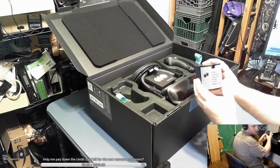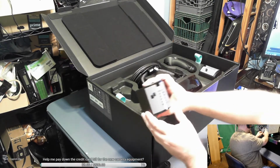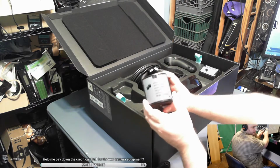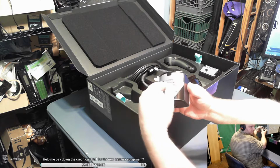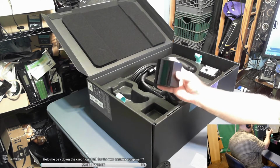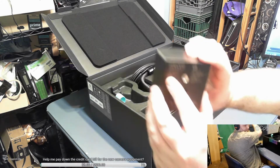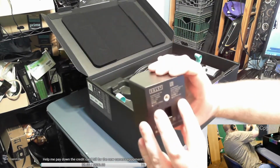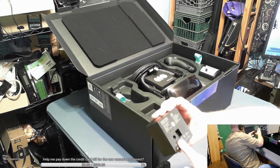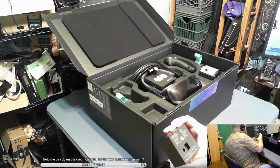These are base stations 2.0. And just try to get a good shot here. Clearly, it says to remove the plastic. I'm going to go ahead and do that. Nice, satisfying peel. Nice. On the back side, got the Valve logo. Got, what's that say? FCC info, serial numbers. What I assume to be the power input, as well as the USB input.